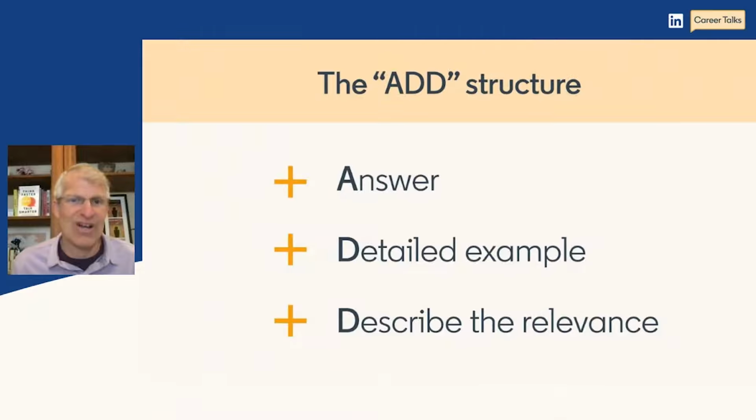So I have a structure. It's called ADD, for adding value. And this structure has three components. As you see on the screen, the first is to give an answer clearly and concisely. And then, second, to give a detailed example. This is an example that's specific to what the answer you're giving refers to.